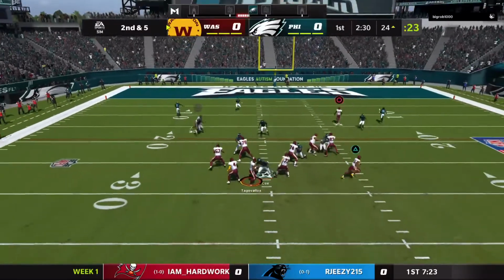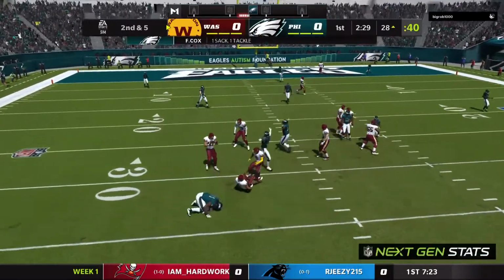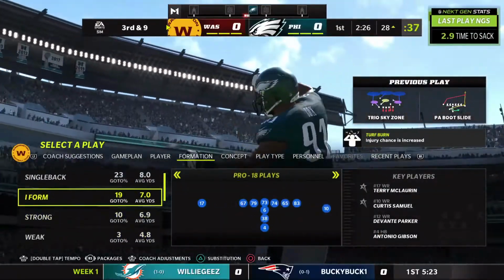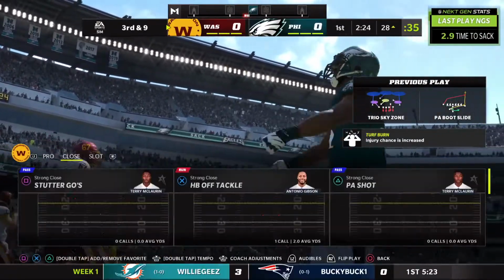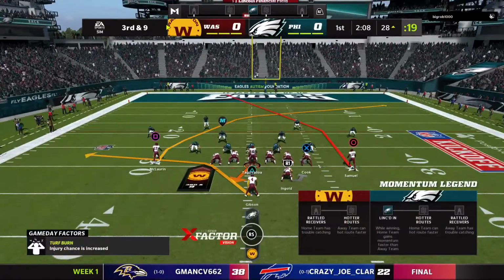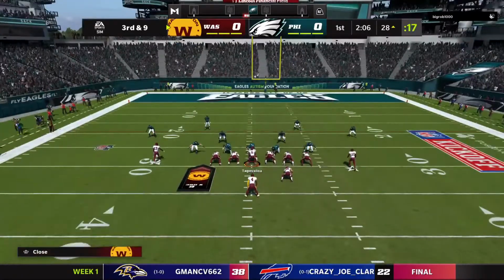On play action, here's Tua. Rush coming, and he's taken down. Give the sack to Fletcher Cox. A CD, so often we talk about quarterbacks holding on to the ball too long. Well, we can't say that there. He had no time to do much of anything.